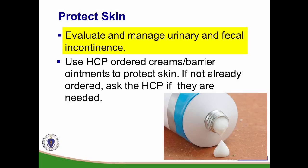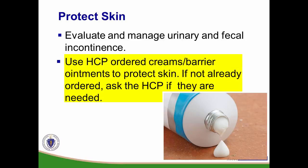So it's so important to properly clean the skin and then re-moisturize after. We want to use only creams that are ordered by the physician. Over-the-counter protectants are fine, but you really need to make sure that we have healthcare involved in choosing which ones.